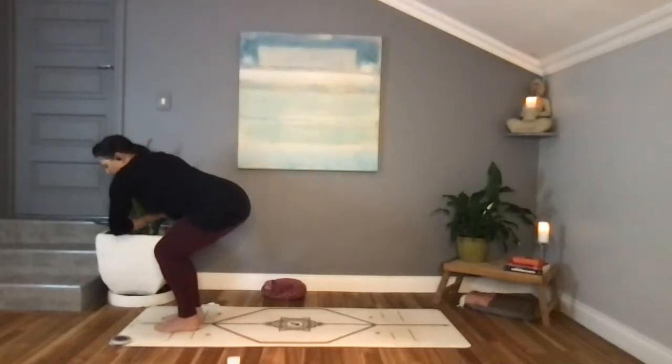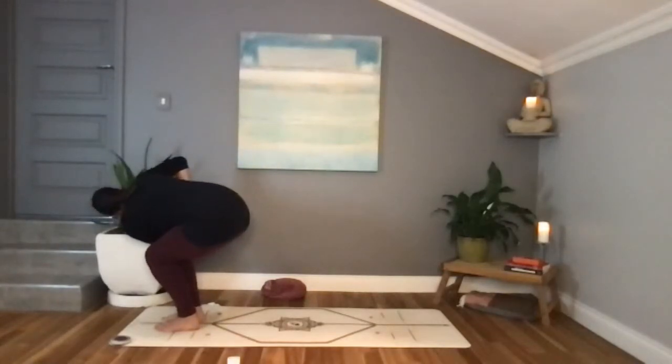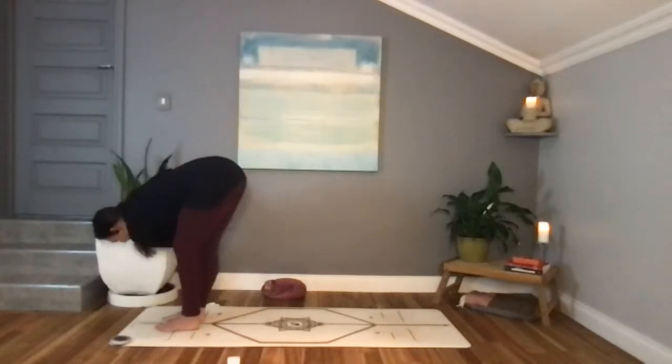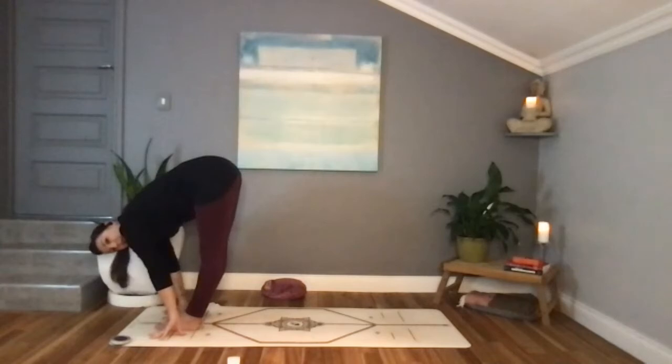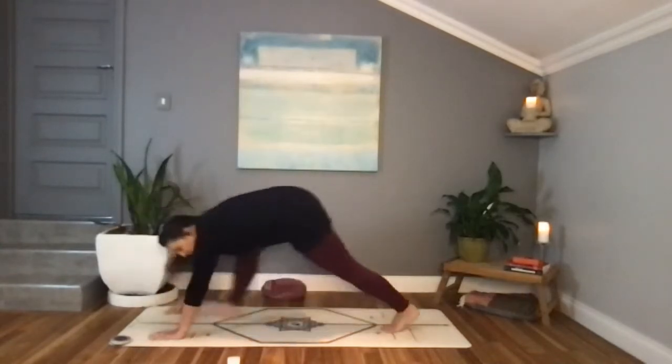Inhale. Exhale, bring your left elbow to the outside of your right knee. Right elbow pointing up, sit down. And release, palms to the mat. Left leg back. Retain.